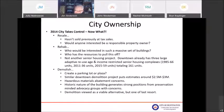One of the things that the city made clear from the start was if we were going to go into the rehab route, that this was not going to be another senior housing project. Downtown already has 3 large adaptive reuse and age and income restricted housing complexes, most of them in old buildings that have been rehabbed, an old hotel, an old elementary school. We've got about 161 units in the downtown, and we were just convinced that we weren't going to have any more because we needed diversity and vibrancy in the downtown to try to bring it into a creative center that we had kind of focused on.